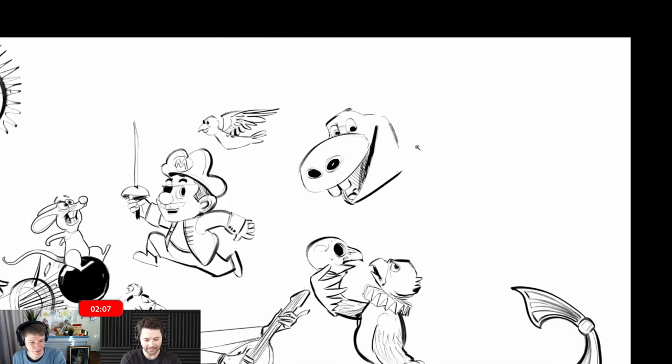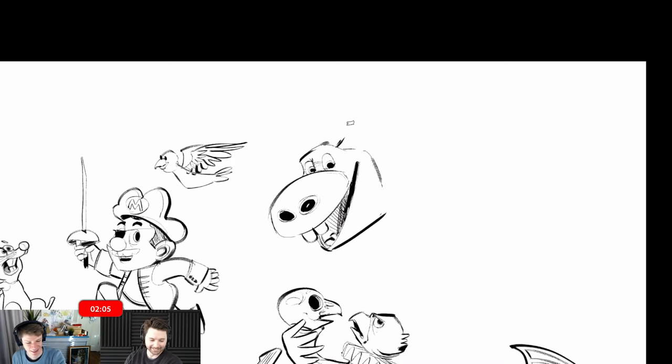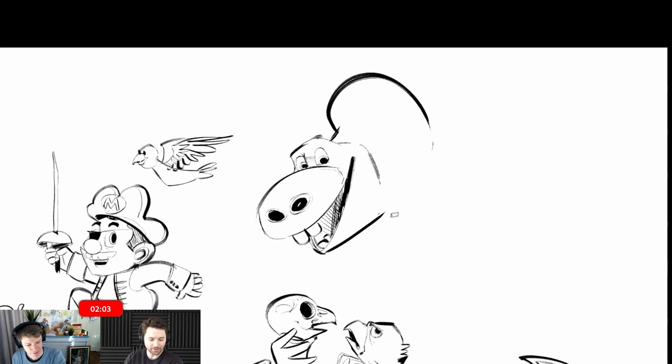Codfather for the win, Cannibal Mouse for the win. Johanna's very biased for the Viking, of course, as I am for the duck.